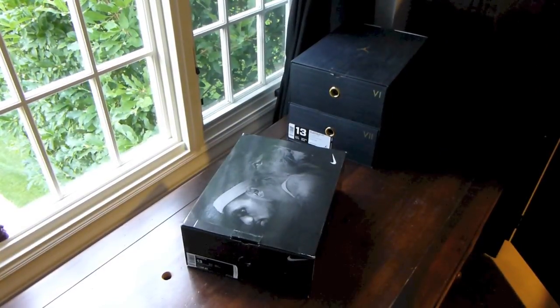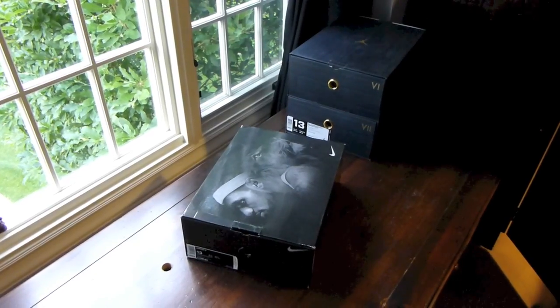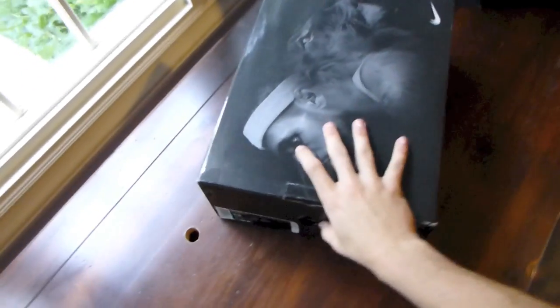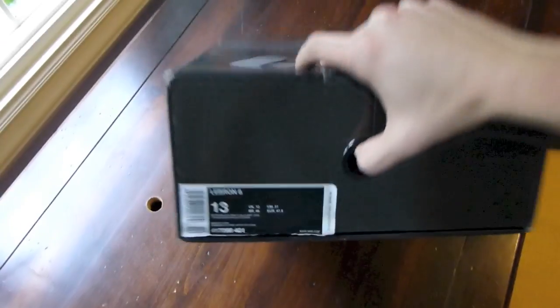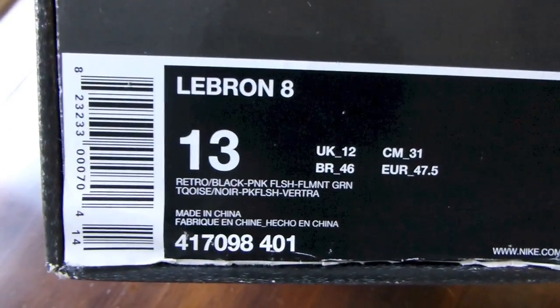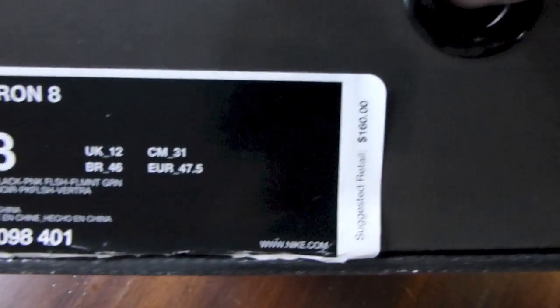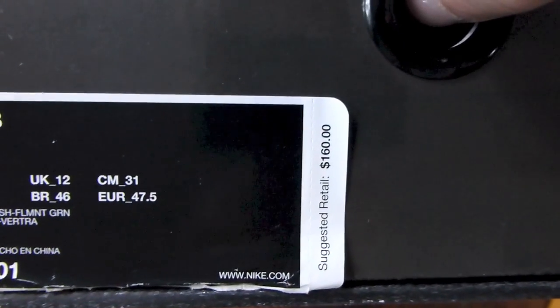I really don't know what I'm more excited for, the pair in front or the two behind. Let's get right into the front. LeBron 8 V1 box. LeBron 8 Retro Black P. Pink flash and filament green. Original retail $160.